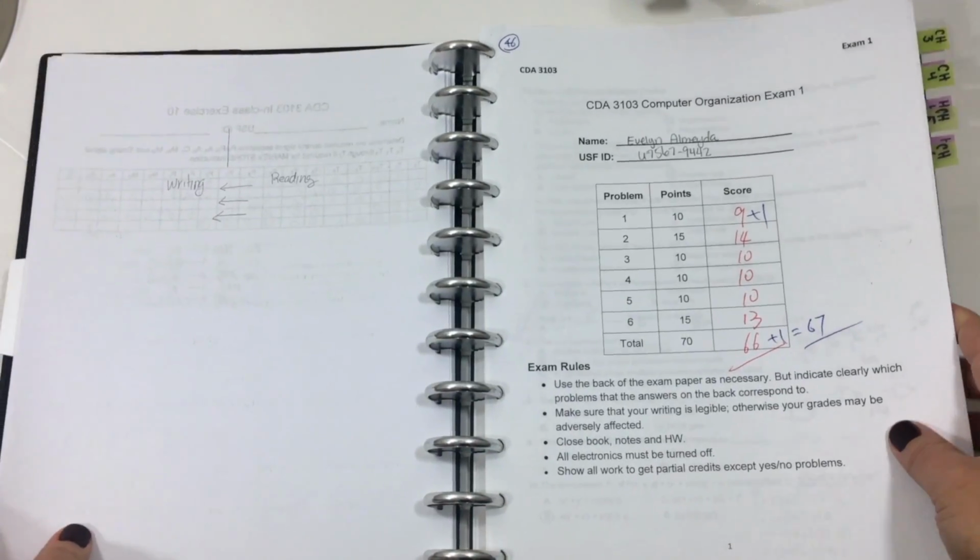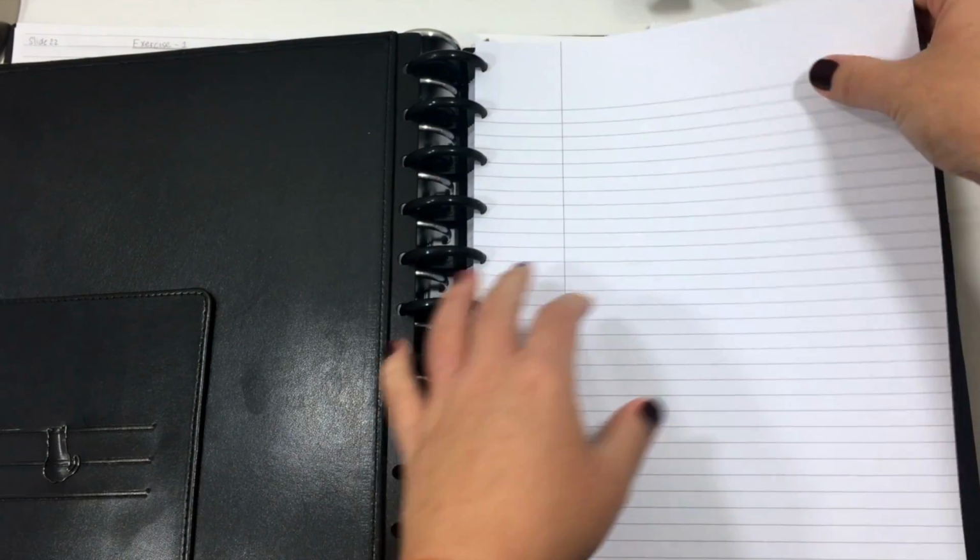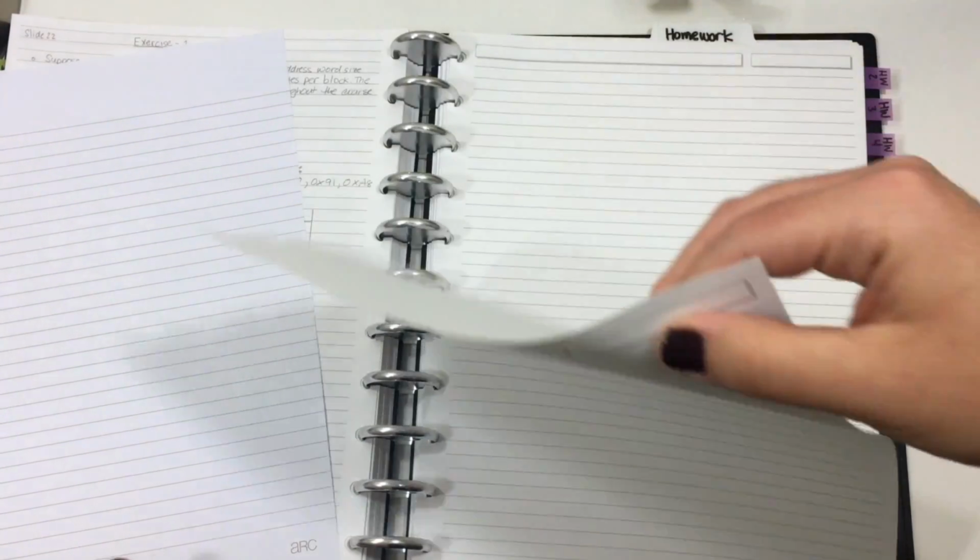Another thing is, the real reason why the Levenger notebooks turn better than the Circa notebooks is the paper. I'll show you. This paper is not as thick as the Levenger paper, and the holes are not as big. When you look at them side by side, maybe on a black surface, it'll be better.